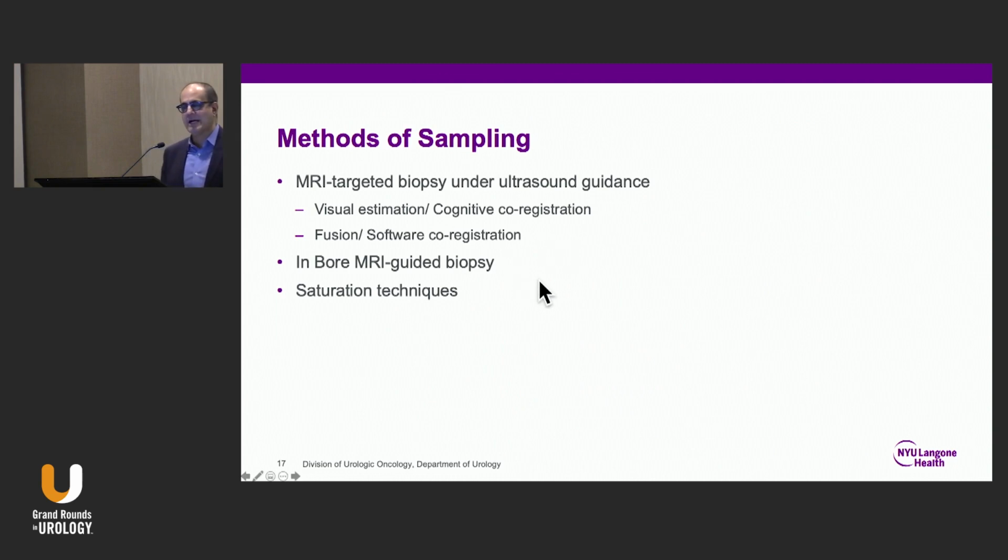That can be influenced by how we sample the prostate. So you've already heard there are a number of ways of sampling a prostate, saturation techniques, but within the realm of MRI targeting under ultrasound guidance, there's visual estimation, cognitive co-registration, which basically means that you, in your own mind, estimate where the MRI abnormality is and you focally saturate that area. There's fusion software co-registration. There's in-bore MRI-guided biopsies, which are done by the radiologist. So the distinction between MRI targeted and MRI guided is whether it's done in the bore, and then, of course, the saturation techniques.